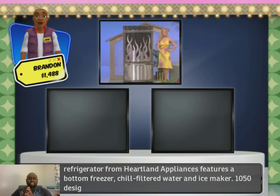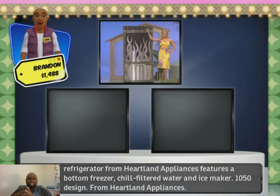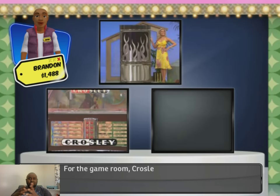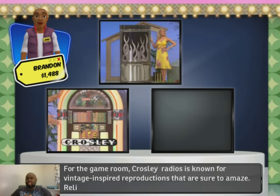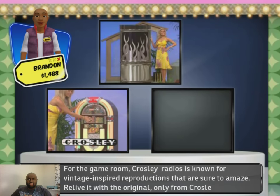My mother actually needs a new one right now. Design from Heartland Appliances. She's had the same one since she moved into this house where she lives now, for about 20 years. And the landlord won't go and replace the original one.